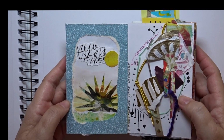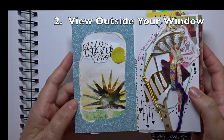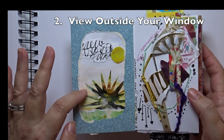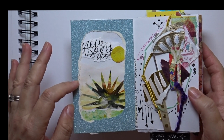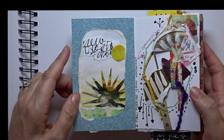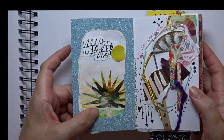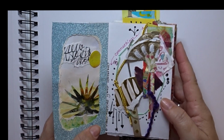On day 2, the prompt was called View Outside Your Window. I live in the Sonoran Desert, so I see a lot of desert plants, succulents, cactus, and fun desert landscapes. So I used some painted papers and did a little mini collage there.